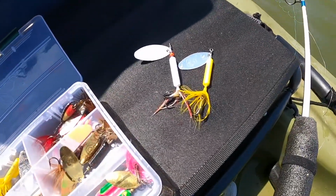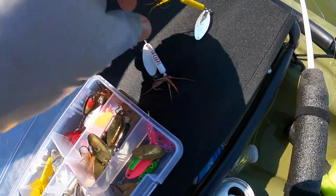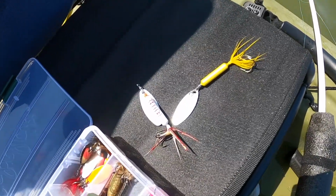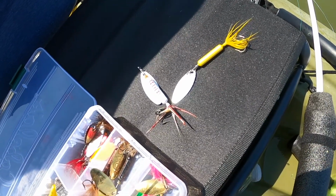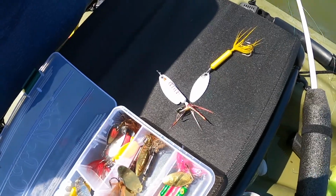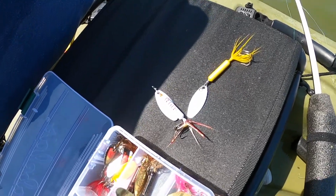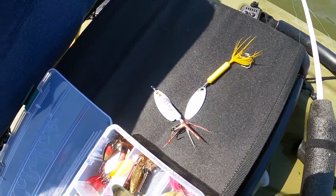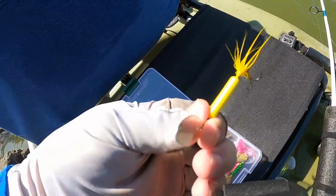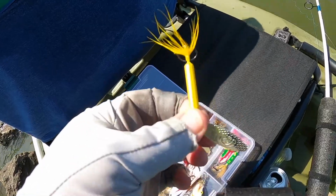All right, I'm gonna switch from the white rooster tail to the yellow, because the yellow has a chrome blade on it, and the white bass seemed to be hitting my chartreuse sexy shad, so I'm thinking that yellow might be a game changer. Plus, I think that chrome is going to give it enough flash that it's going to be the deal.